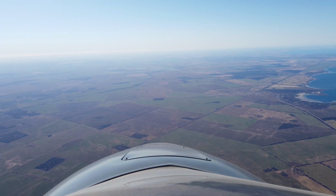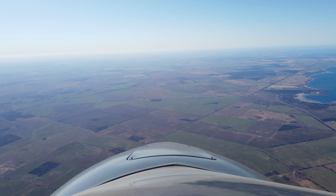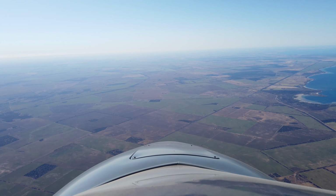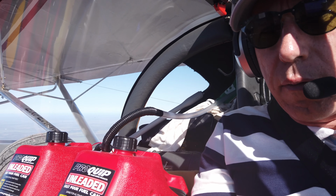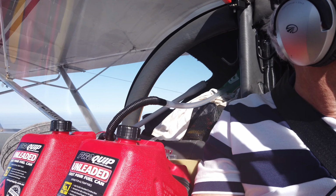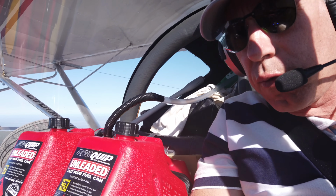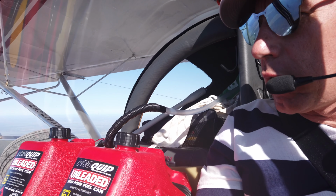Just overflown Searey at 7,500 and now tracking direct to Port Pirie, where we'll land and grab some more fuel. I've been flying now for 3 hours, another 2 hours to go. It's time to transfer some fuel from these jerry cans into the main fuel tank of the aircraft.